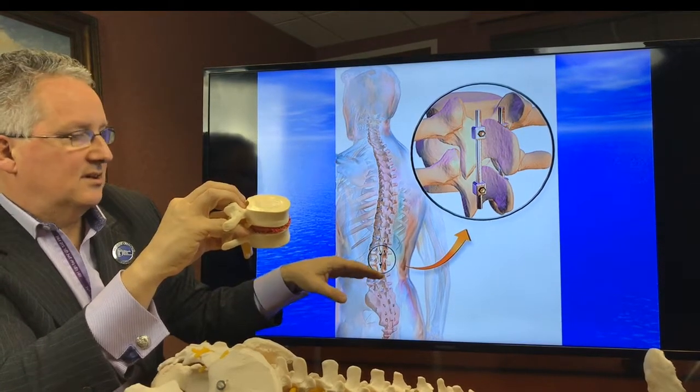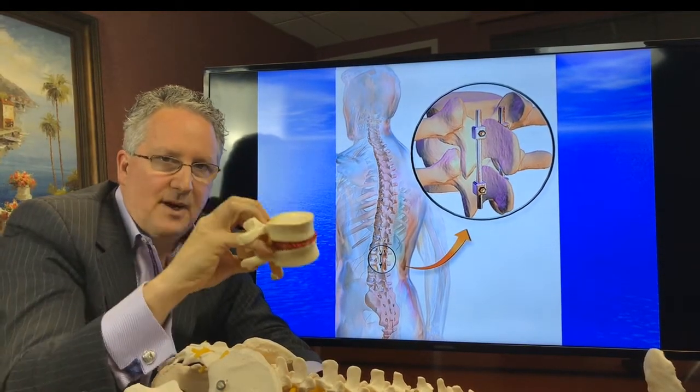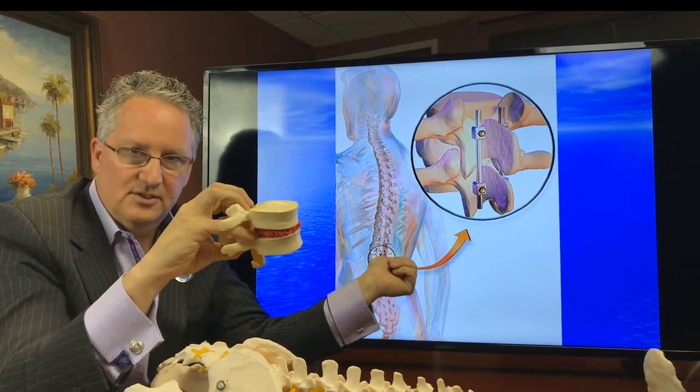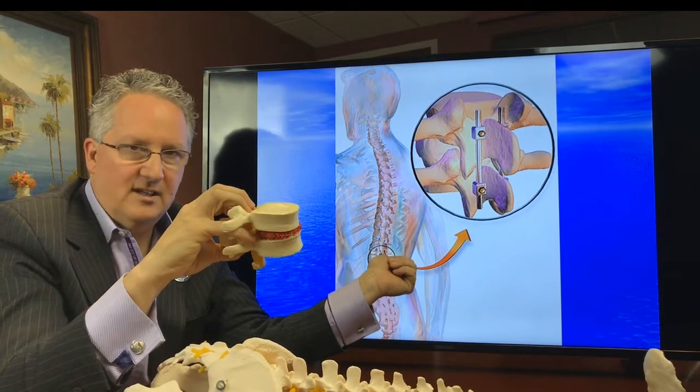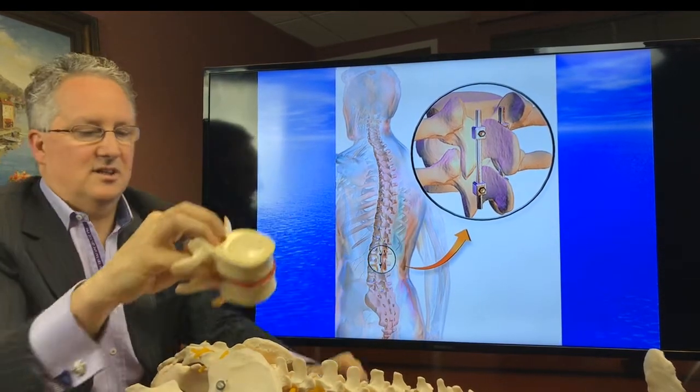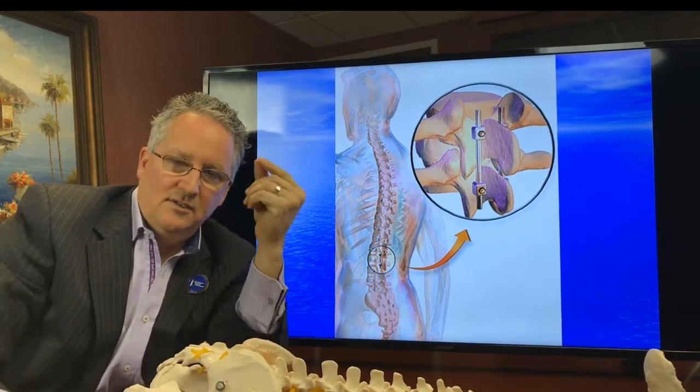Okay, we have the ability to treat the spondylolisthesis before it gets too bad. We can prevent it from getting worse, which is the key. Okay, but if you've had the fusion because you have spondylolisthesis, we can treat the disc above and we can treat the disc below. We have the ability to solve these problems.